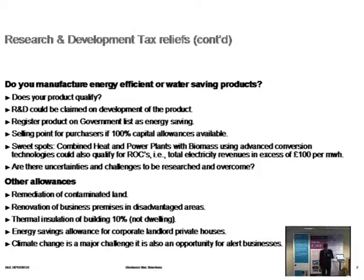If you are remediating contaminated land, the Imerys example that I mentioned earlier, then you are entitled to, I think it's 150% tax deduction for any expenditure on that. There's also a similar code of 100% allowances or tax relief for plant and machinery and other capital assets involved in that. If you're renovating business premises, particularly in a disadvantaged area, then there's a code which allows you revenue relief as well.